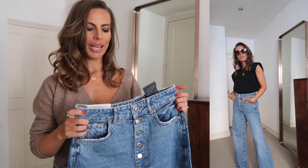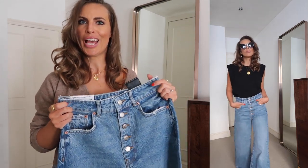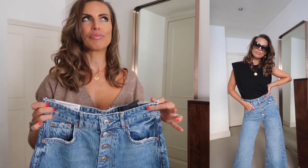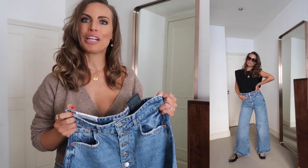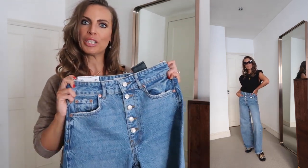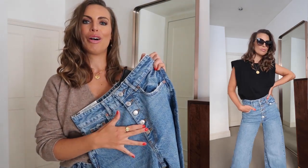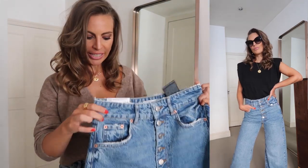For some reason, I feel like they're making me look wider than I am, and maybe that's just the fact that they're wide leg, but then again, my first pair of wide leg denim did not have that effect. It's probably not very helpful that I'm telling you I can't pinpoint why that is, but I think it's an overall feeling. It's probably a combination of the color, the visual button fly, and the length.